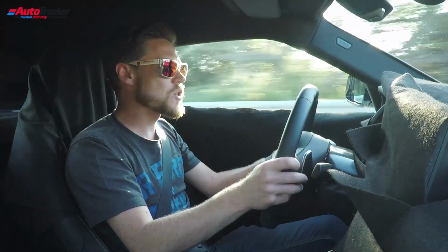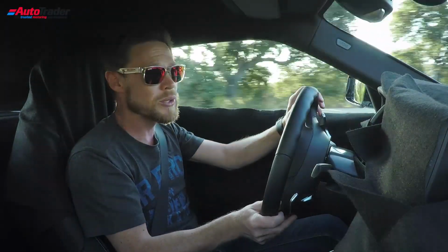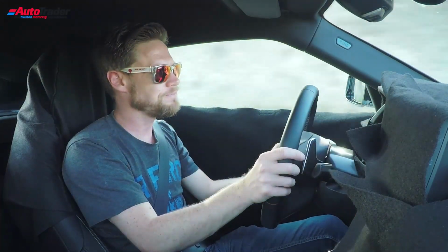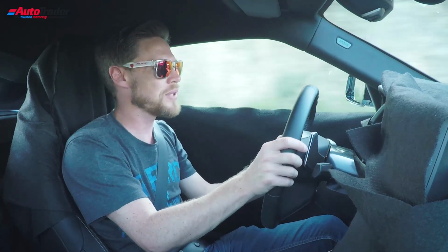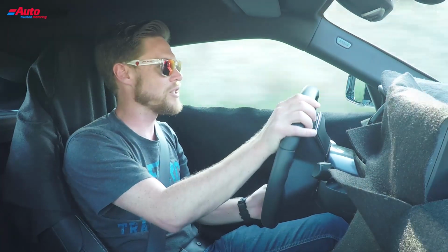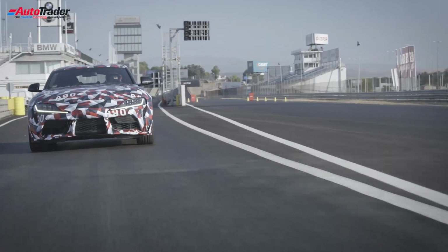So far, the interior is quite cosseting. There is a very strong BMW influence and design language that we're just getting from it. Just the feel, the ergonomics, they don't feel BMW, and that is pleasantly surprising. There are very few BMWs that I actually feel comfortable in, and from early onset, this feels Japanese, which is very, very surprising and very, very pleasant. I'm pleasantly surprised.